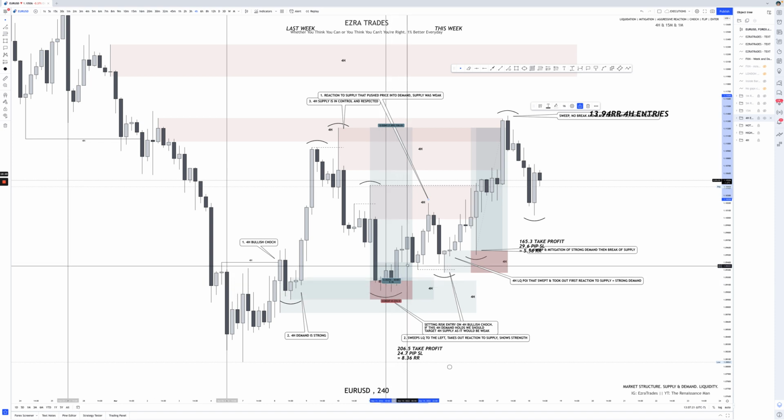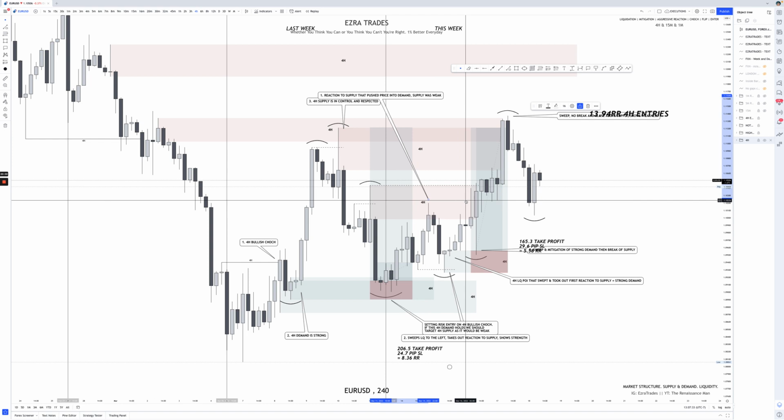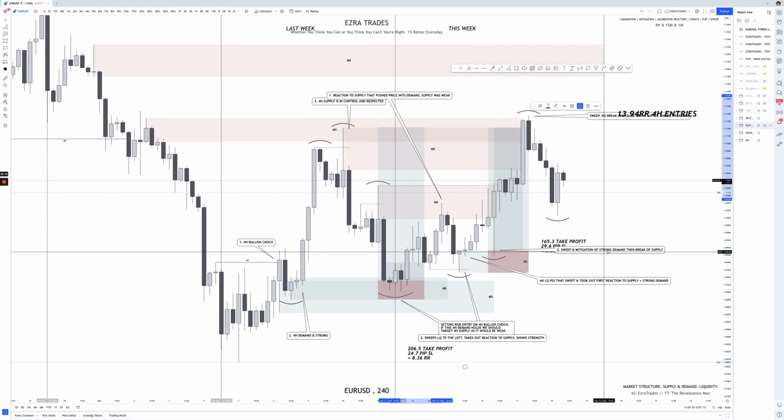Okay, perfect. Here we have price pushing back up. What do we have? This one's a sweep, right? 4-hour liquidity POI that swept and took out the first reaction to supply. This is the first reaction to supply. This is when we take it out. And then what do we have? We sweep the high a little bit. We come back, we mitigate this. This is a pretty good place to get an entry off of. This is a sweep and mitigation of strong demand.